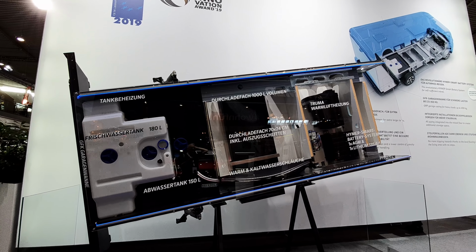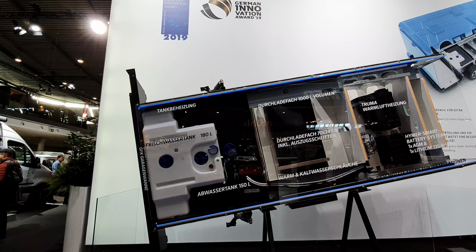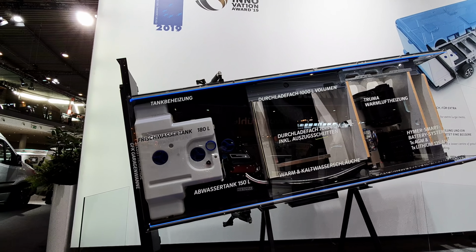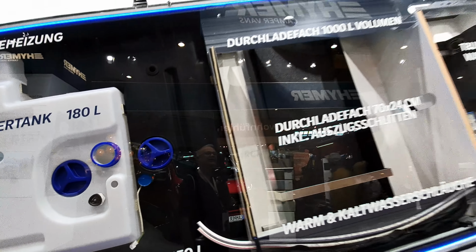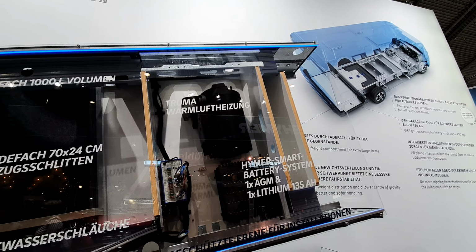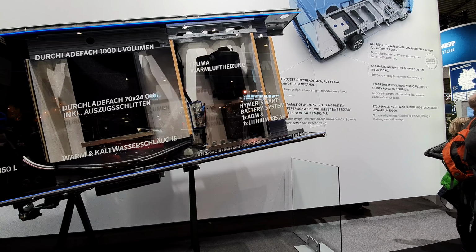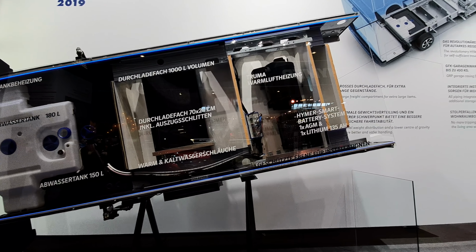But it's a super light chassis, and you can see where things are actually placed within the chassis. This is both for campervans and motorhomes. So you've got the freshwater tank, clean water tank, the grey water tank, and there you've got the boiler and the battery. So it depends. I mean, with batteries, obviously in this case it's one lithium 135 ampere hours. That's half of what I've got in mine. Yeah, I think lithium is a great idea.